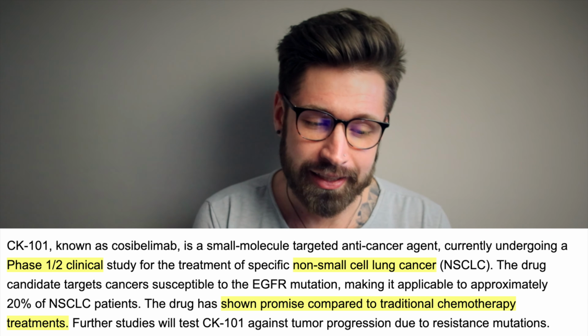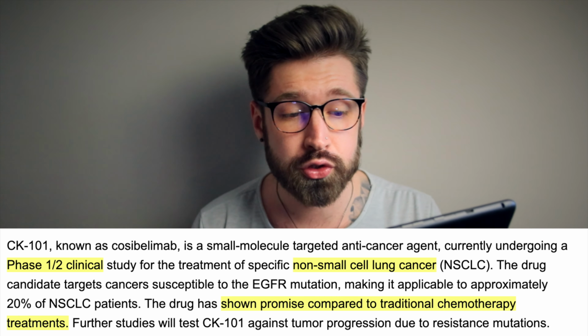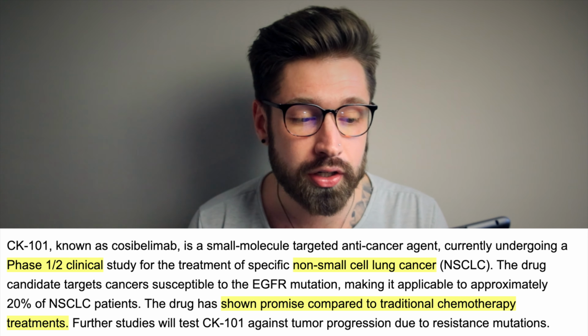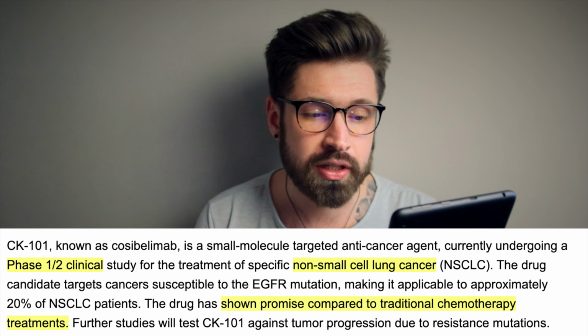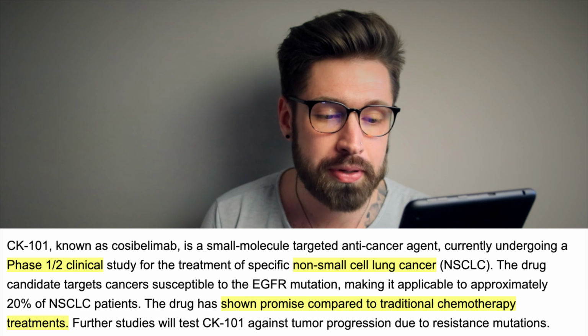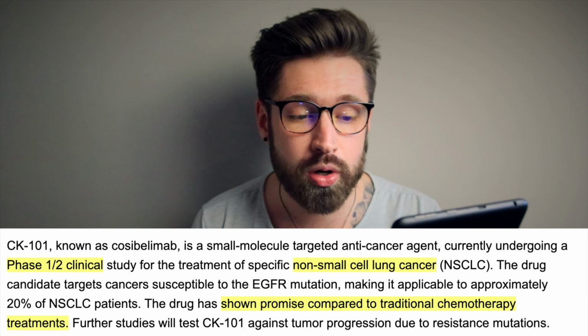It's a small molecule targeted anti-cancer agent currently undergoing a phase 1/2 clinical study for the treatment of specific non-small cell cancer. The drug candidate targets cancers susceptible to the EGFR mutation, making it applicable to approximately 20% of patients. The drug has shown promise compared to the traditional chemotherapy treatments. Further studies will test CK101 against tumor progression due to resistant mutations. So it's showing promise compared to the regular chemotherapy treatments, which is always a good sign.